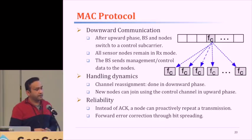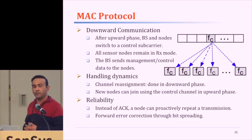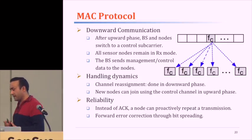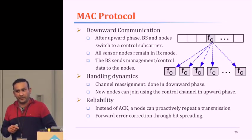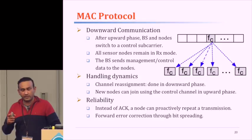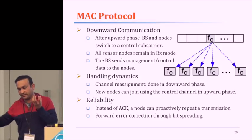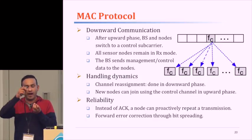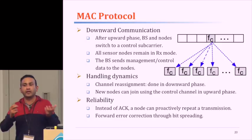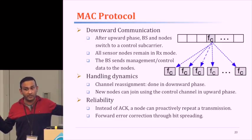Another key thing in this design is reliability, which is very, very important for wireless communication. But here you see, we cannot adopt per packet acknowledgement because our system is asynchronous, okay? If we have just a single radio at the base station, receiving always asynchronously, it's very difficult to adopt per packet acknowledgement. So we cannot do it, okay? But it's not impossible, it's not infeasible. We are working on this.